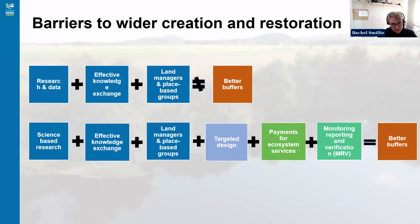The second barrier is that there is a lack of water-based ecosystem service markets in Scotland. We don't have a market that can pay farmers and land managers to provide the multiple benefits that an enhanced buffer can provide. Therefore, it's reliant on shorter-term competitive public funding streams and grants and limits how we are enhancing buffers. And finally, linked to the second barrier, there are no widely adopted monitoring, reporting and verification frameworks to demonstrate the benefits of creating better buffers. If we want to pay a farmer to enhance a buffer for water quality or quantity, how do we know that the actions that they are taking are effective?